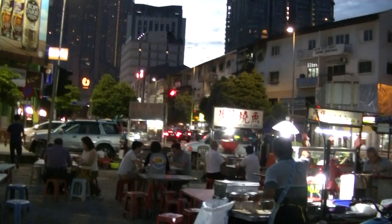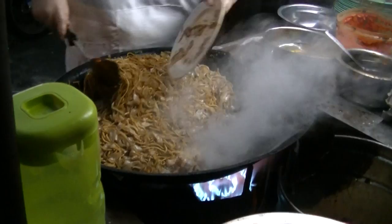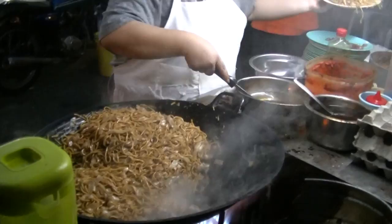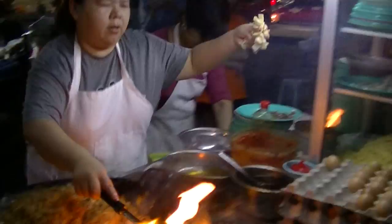Besides this, you can eat some grilled fish there. So there are a lot of things to eat. The prawns and some fish cake. It's more like a Penang style. Teochew style, you go.